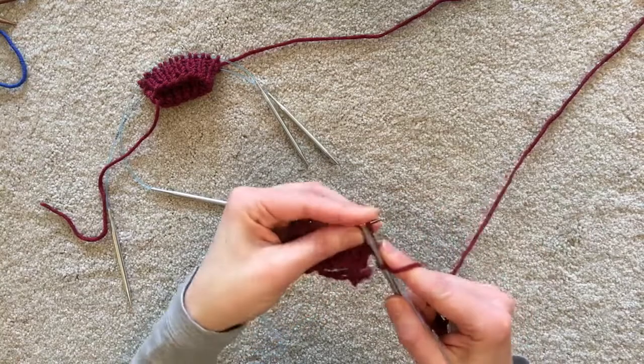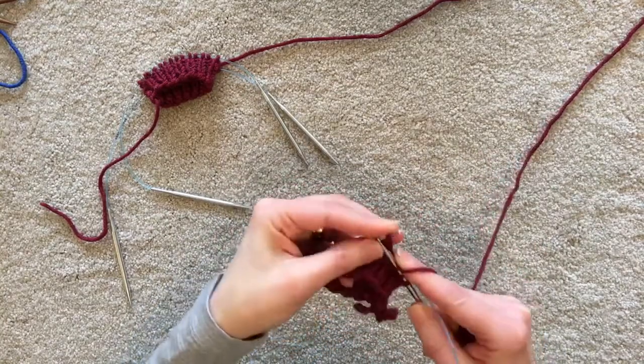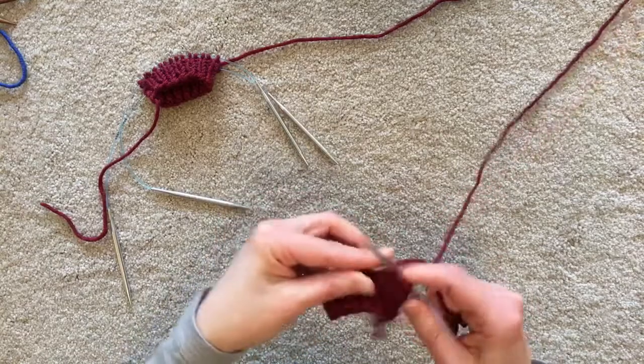And why this works and why people like it, of course, is that there are no needles to drop. So very useful for travel knitting. No more dropping a double pointed needle on the bus and watching it roll down the aisle.